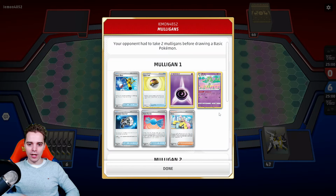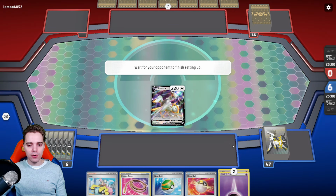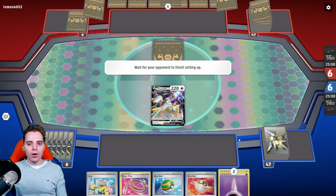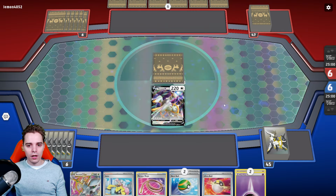That's how it goes. Okay, it looks like we're up against Gardy. We even get 2 mulligans with that. That's actually pretty great. Against Gardy, we're going to take these mulligans, of course. Arceus V-Star already. Alright, let's see.